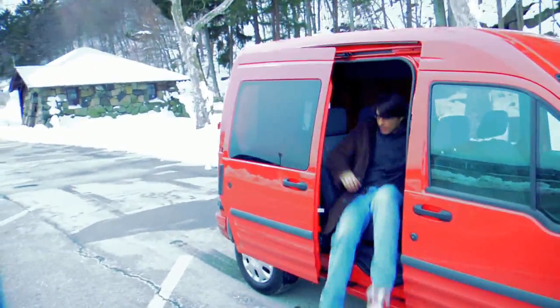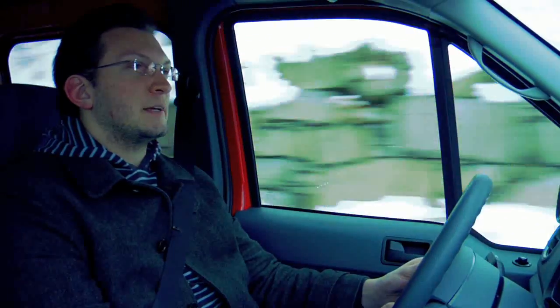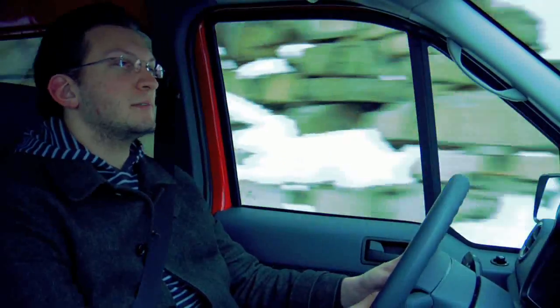Get in. It's easy. Oh yeah, there we go. A little bit of pickup, but I don't know. If I had 500 pounds of stuff in the back, would it really do the trick?